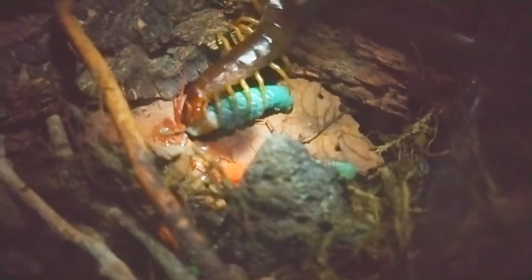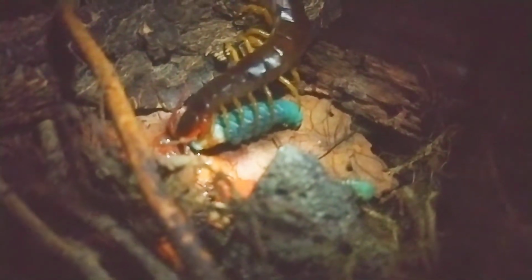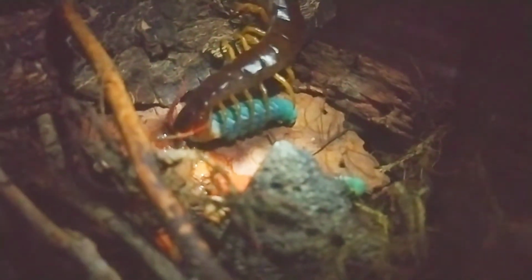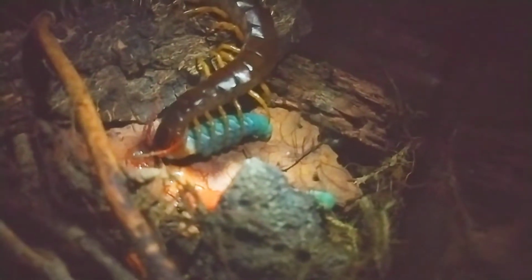Goodness gracious. I'm glad these things don't get very big, because that'd be terrifying. And I'm pretty sure that caterpillar is still conscious for all of this.